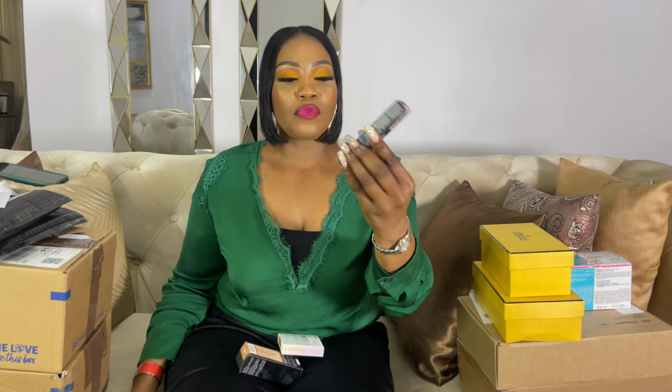I got the Glowish by Huda Beauty Luminous Powder in the shade Tan Light. I think I should have gotten the tan, but it was sold out. And I said, you know what, just get this, you can always make it work. And I got the concealer in the shade Peanut Butter 24G, the Overachiever Concealer.